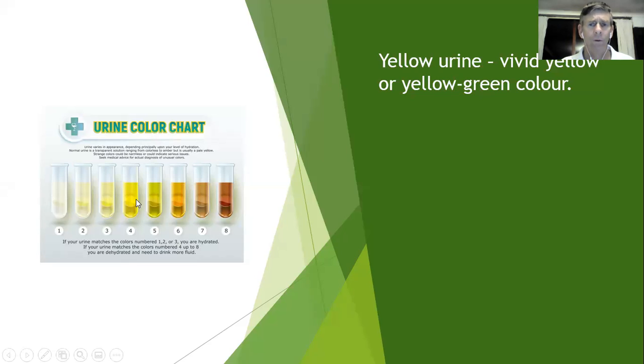Number 4 is what happens when you've had quite a bit of vitamin B. And then it goes south from there, because we're starting to get problems from number 5 through to number 6. If you can't see the small print, it says numbers 1 to 3, you are hydrated. If your urine matches the colors numbered 4 up to 8, you are dehydrated and need to drink more fluid. Depending on how dehydrated you are determines what color you're going to be getting.